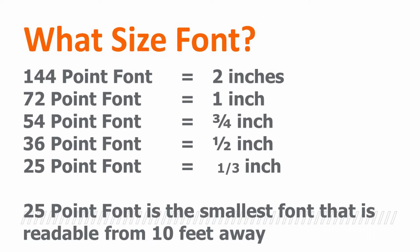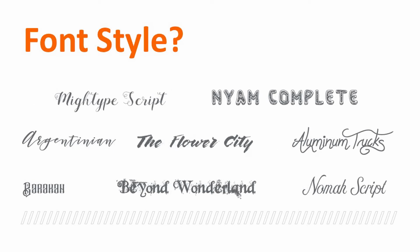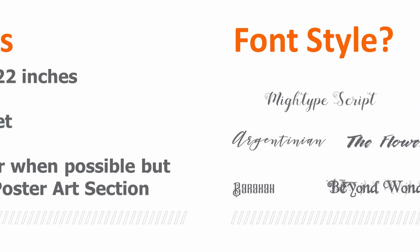When using computer-generated printing, also remember fonts that are plain are easier to read. Try Helvetica, Arial, Calibri, or Times New Roman. You should avoid using fancy fonts. The loops and curls get lost easily and are harder to read, especially from a distance.